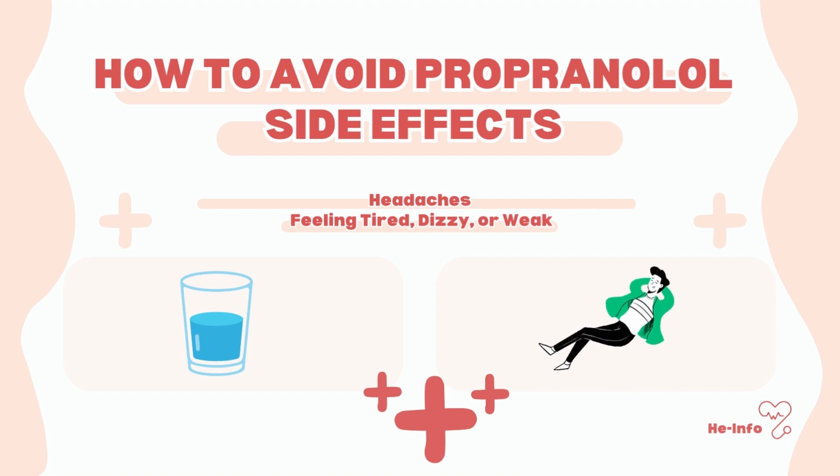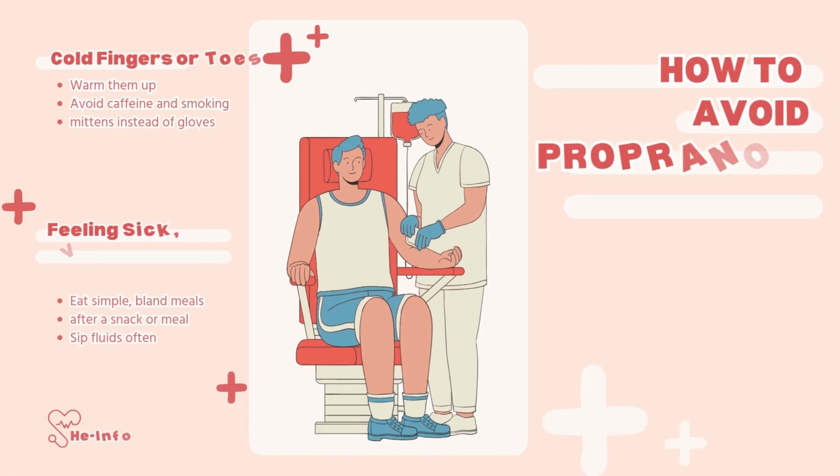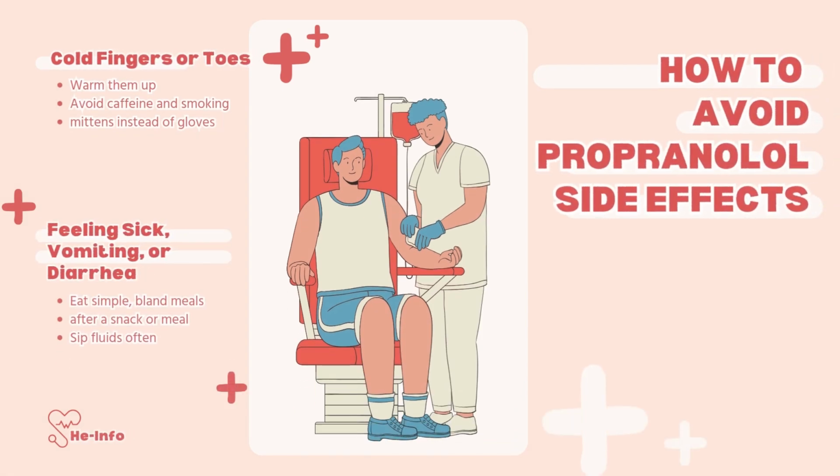Feeling tired, dizzy, or weak. These symptoms are common early on but usually fade as your body adjusts. What helps? Take it easy. Give your body time to get used to the medication. If you feel dizzy, sit or lie down until it passes. Skip the alcohol, it can make dizziness and tiredness worse. Don't drive or ride a bike until you feel back to normal.